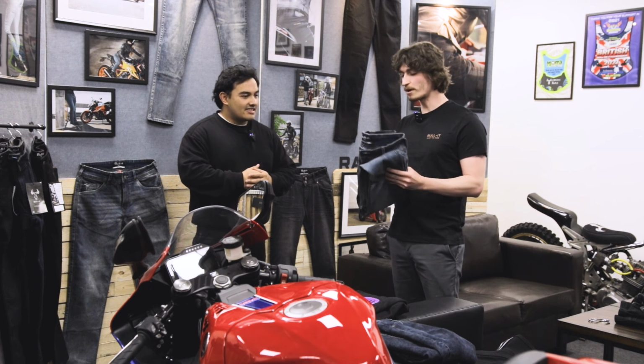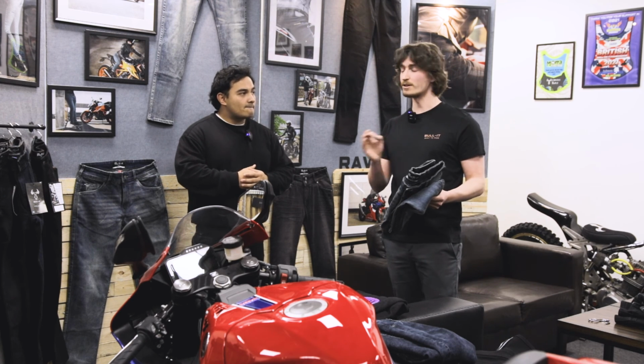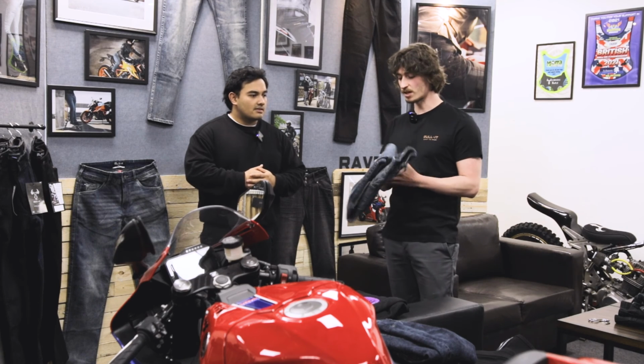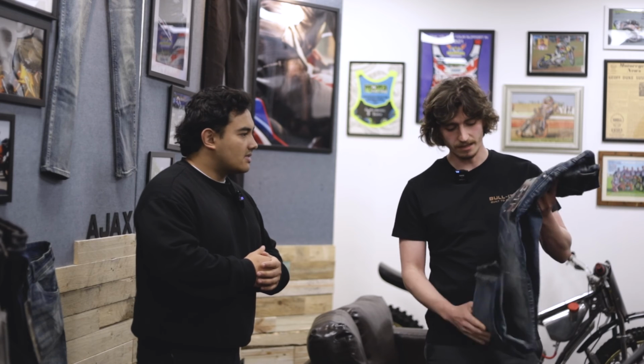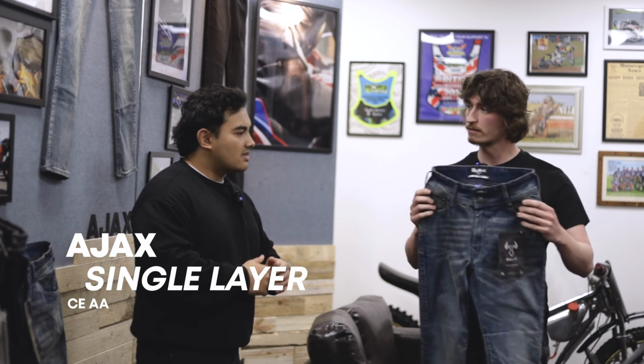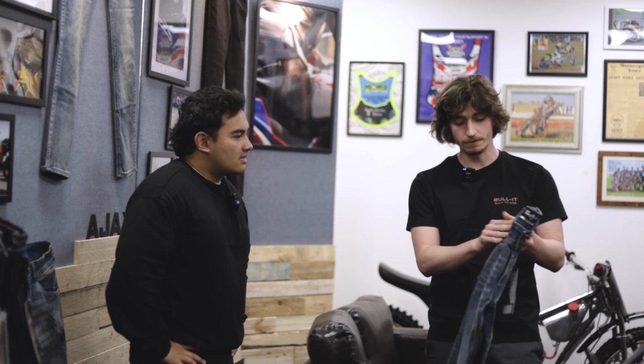So you can break the range down quite easily into three categories, which is A, AA and AAA. We'll start off with the core of the range, which is our AA. This is a single layer jean. This is available in many different cuts, many different sizes, many different styles.